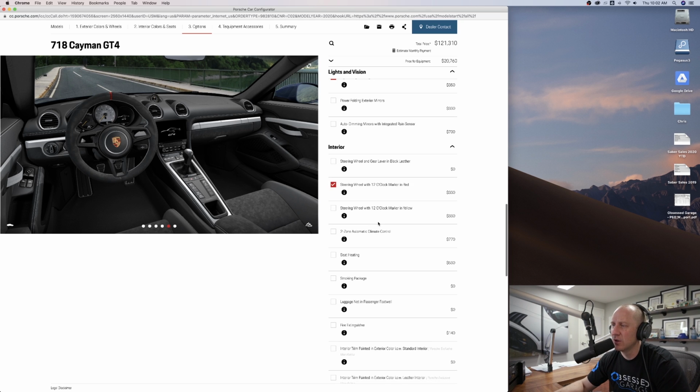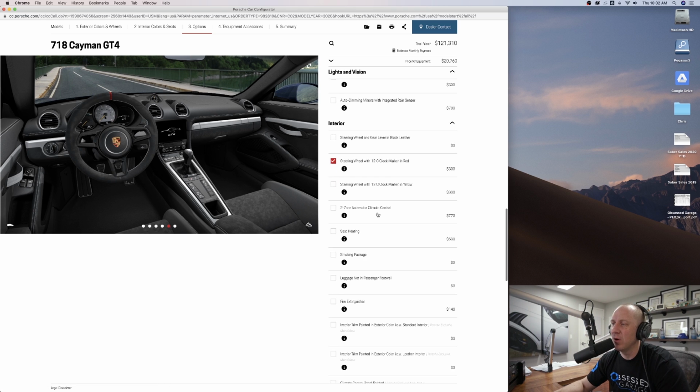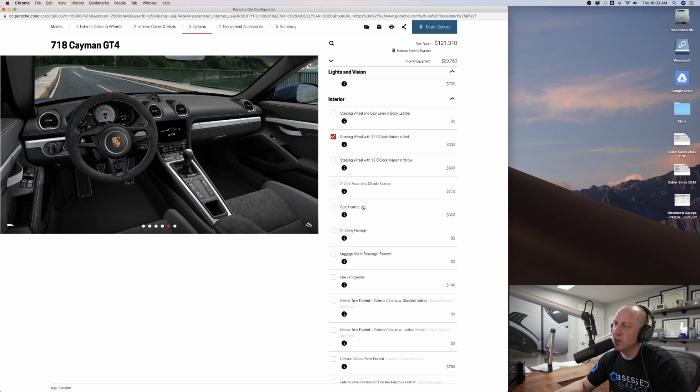Just my preference. I don't need 2-zone climate control. There's only 2 seats, so I think we'll be fine with 1 climate control. I very rarely will have anybody in the car with me. Seat heating. I'm not going to choose that. I'll never use that.